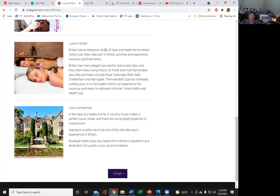Okay, luxury retreat. Britain has an extensive range of spas and health farms where visitors can relax, take part in fitness activities, and experience luxurious spa treatments.